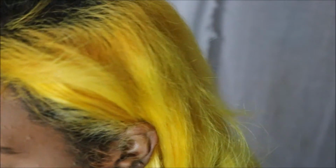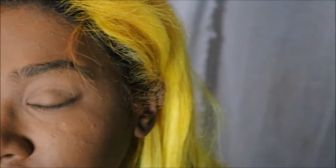So the first question is, if you were to dye your hair a new color, what would it be? I already am planning to color my hair pretty soon. It's actually a color I've done before, like back in high school or whatever.